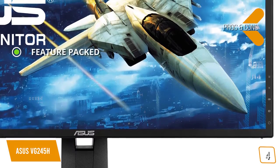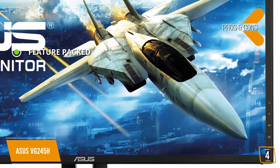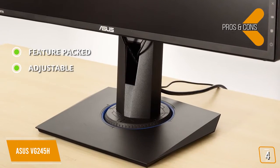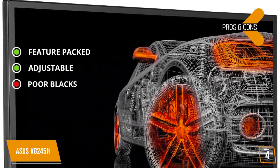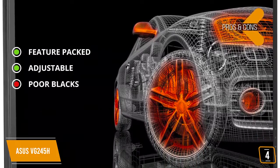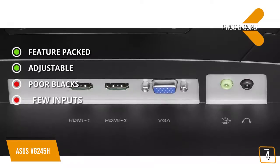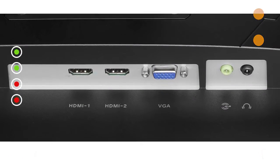The pros are feature-packed. This monitor is packed with excellent display features meant for good gaming sessions. Adjustable. This monitor features a highly adjustable stand for the perfect desktop setup. And for the cons, there's poor blacks. Black uniformity on this monitor is subpar, which can be troublesome when used in a dark room. Few inputs. Very basic inputs on this monitor, making it gaming-centric and not much else.